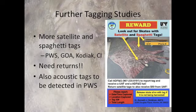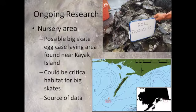And this year I'm also going to try to put out acoustic tags to be picked up by the array here in the Sound. So this is my reward poster. You'll get a cool hat if you send me the tag.